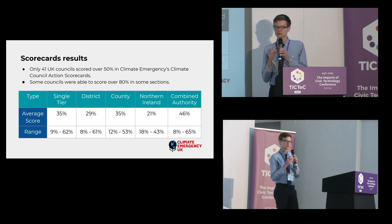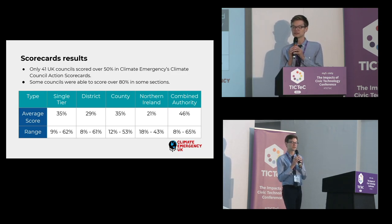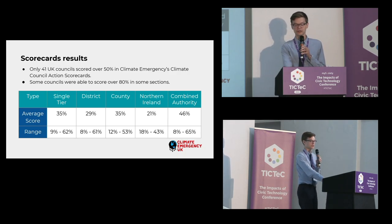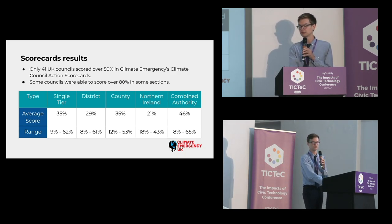You can see the scores are quite low no matter the type of council, but what's really interesting is the range. So even within the same category of councils, for example, district councils, the scores vary from 8% to 61%. So even with the same amount of powers, it shows that some other factors are at play, and we think political will is a big one, as well as local support for climate policies.